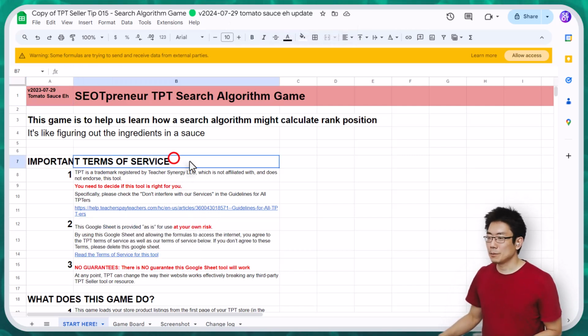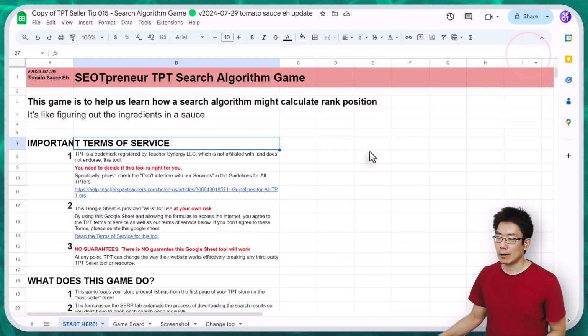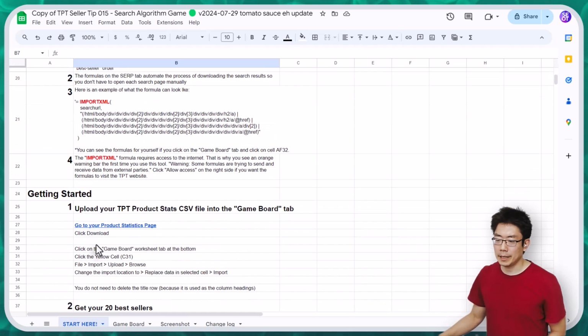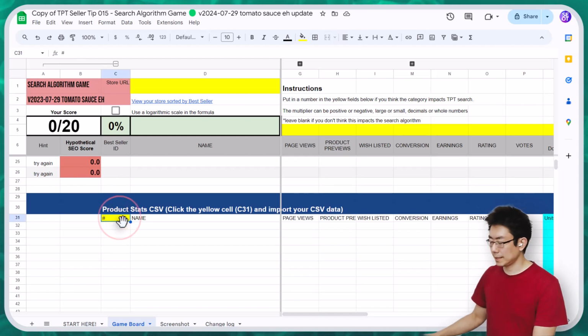Make sure you check out the terms of service to make sure you're comfortable with this tool connecting to the TPT website. I'm going to allow access. Instructions on how to play the game are here, but I'm just going to go to the game board. I'm going to scroll down and insert my products.csv file.